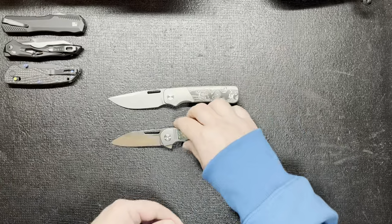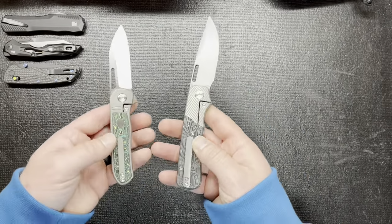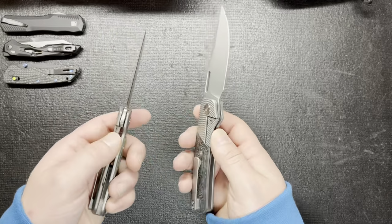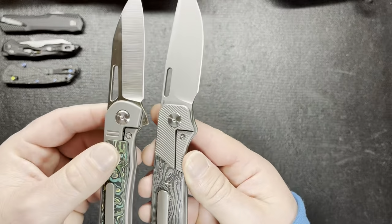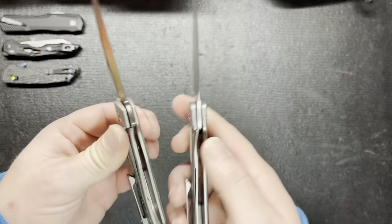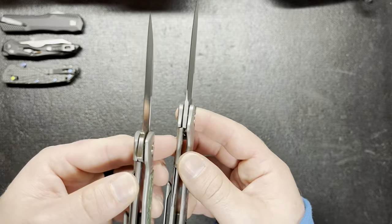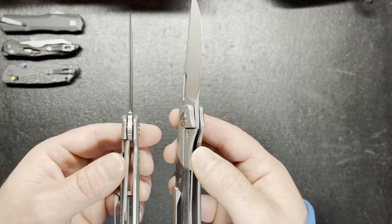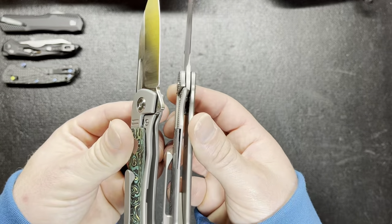They're both titanium, obviously, like I said earlier. They have titanium pocket clips, which are very, very nice. And they are both frame locks, which I also really like on both of these knives. They're both very, very well made. I don't know if you would call it an insert, or I can't remember what you would call these full frame locks, or nested. I don't know if they're quite nested. I don't think they are.